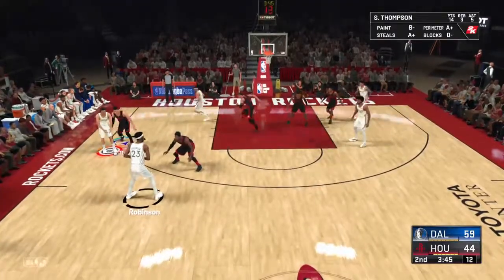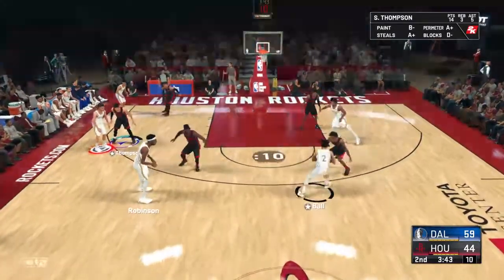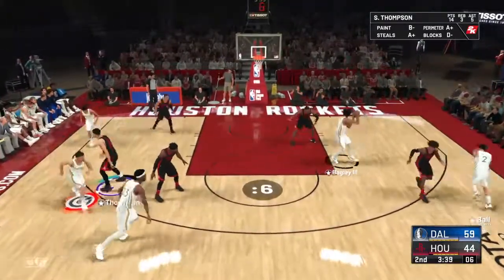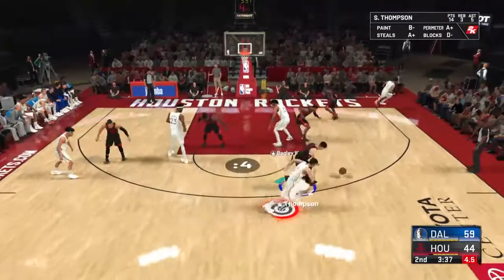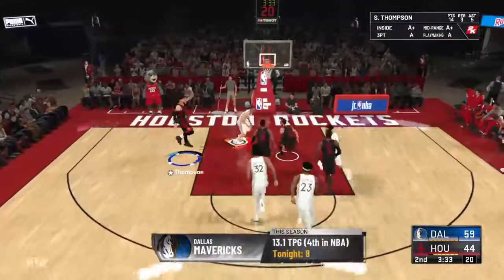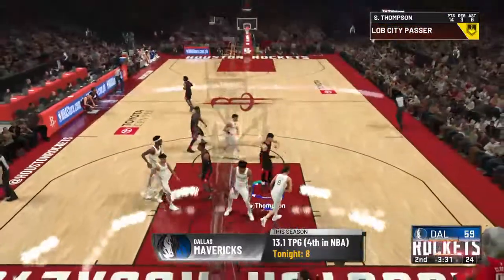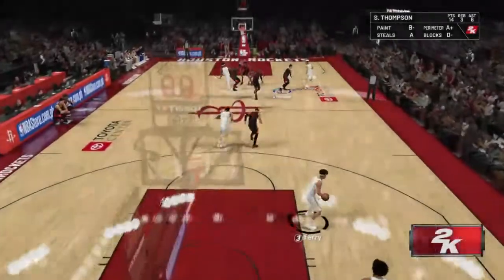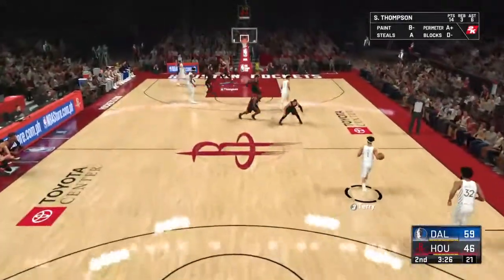Outside Robinson. Pass the ball. Bagley with the ball. Got a piece of it. And they need those kind of plays right now. Smart defense that generates some hope. Mavericks leading by 13.